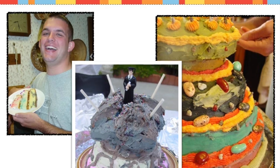And somehow they were allowed to try. It was such a hit, they were allowed to try. So they've been doing this year after year after year after year. Eventually, they could not stop just once a year. They moved on to cakes.